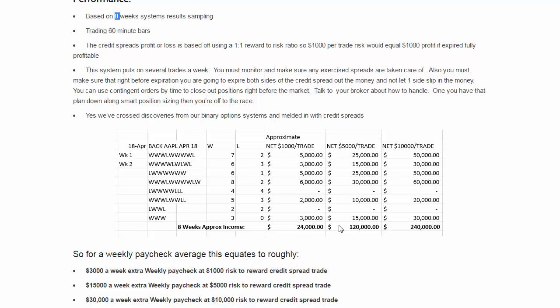So this is what we're looking at, though. $1,000 risk per trade, $5,000 risk per trade, and in 8 weeks, are you seeing these total numbers here? This is 8 weeks. That's good cash flow. Now it's going to be relative to, because you see a lot of trades here, that's 9 trades in a week. You have to be able to handle that and balance that with assignment. So I'm just telling you right up front, just to keep the perspective on that.